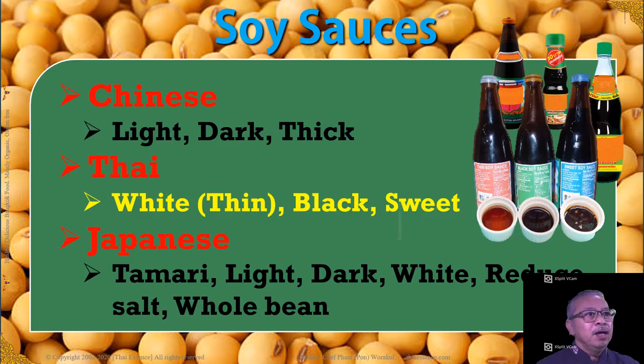Okay, and the soy sauce. You have to understand that you have Chinese soy sauce, Japanese soy sauce, and Thai soy sauce. The Chinese soy sauce has a light version, a dark version, and a thick version. But everything is salty, salt and salt. That's why when you eat Chinese food, you pretty much have all the soy sauce and you add a lot of salt. It can become really salty if the people aren't careful when they cook it. So that is light, dark, and thick.